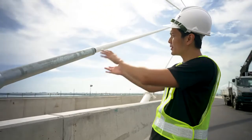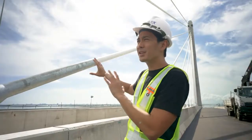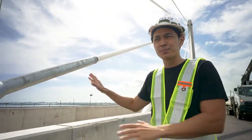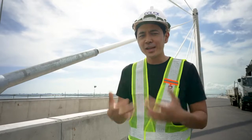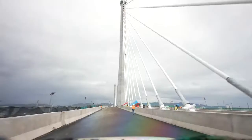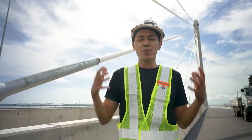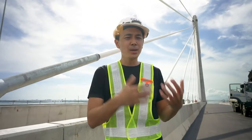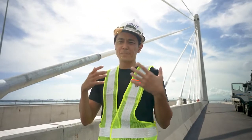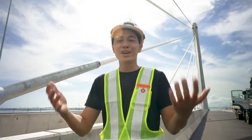And makikita natin yung mga stay cables niya. Sobrang massive. And all of these are imported from France. But when they sent it in, nag-pandemic, diba? So what they actually did is they trained our fellow Cebuanos to install this. So this, the majority of the bridge, is built by Cebuano hands. Ang ganda niyan because the workers here are now able to gain new skill sets from foreign advisors, foreign consultants na matatake nila in other jobs in the future.